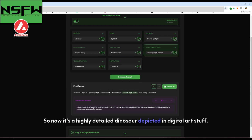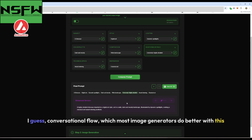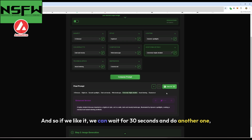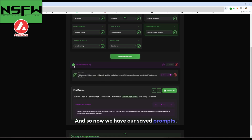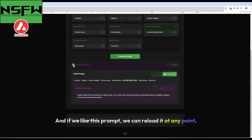So now it's a highly detailed dinosaur depicted in a digital art style. So it's basically taking this and putting it in a more, I guess, conversational flow, which most image generators do better with this type of speech now. And so if we like it, we can wait for 30 seconds and do another one, or we can save this. And so now we have our saved prompts. And if we like this prompt, we can reload it at any point, and we can edit it, fine-tune it more. We can enhance it again.